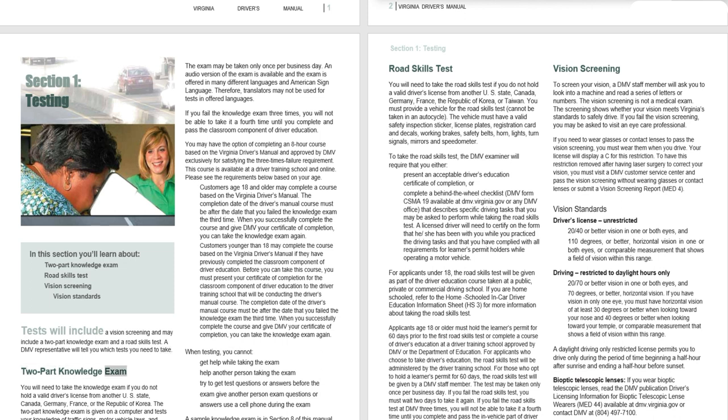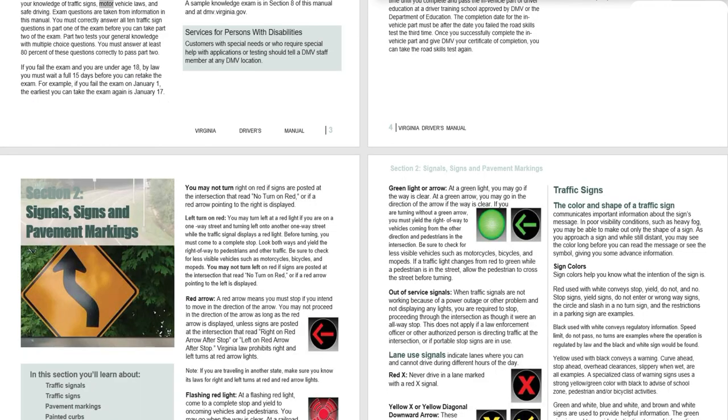Two-part knowledge exam. You will need to take the knowledge exam if you do not hold a valid driver's license from another U.S. state, Canada, Germany, France, or the Republic of Korea. The 2-part knowledge exam is given on a computer and tests your knowledge of traffic signs, motor vehicle laws, and safe driving. Exam questions are taken from information in this manual.